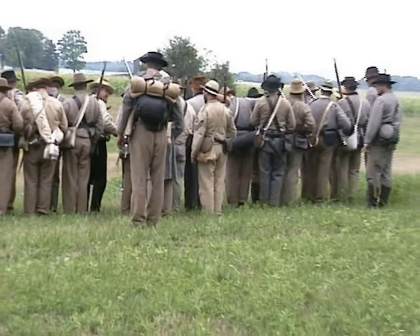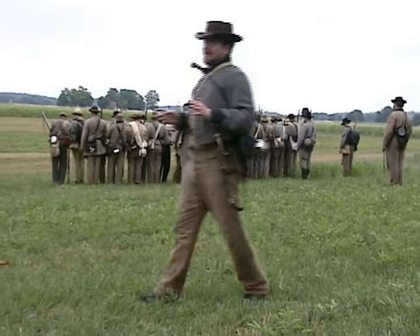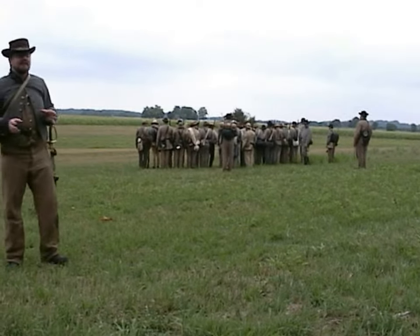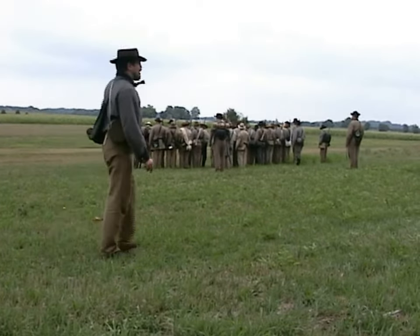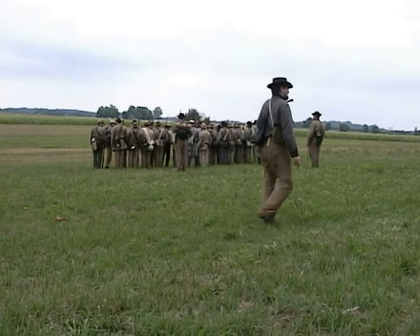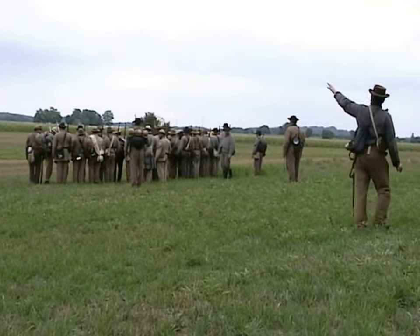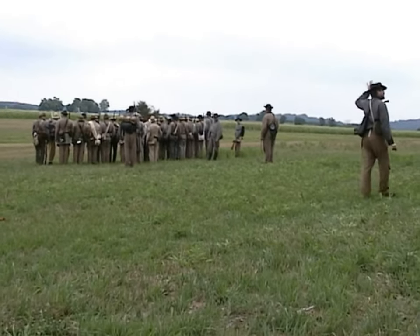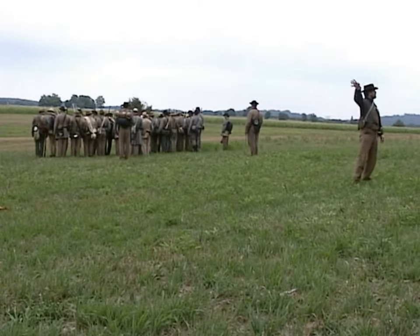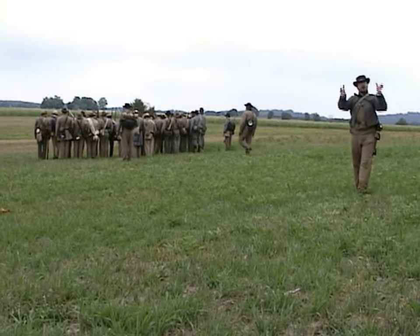Now, in general engagements, the other method that would be used to control firing was a method called fire by file. This was actually the most prevalent firing used in combat. Now, on this field, you can see you've got some nice big open areas. But around Little Round Top or some of the area around Culp's Hill or some of these other areas, it's very close in.